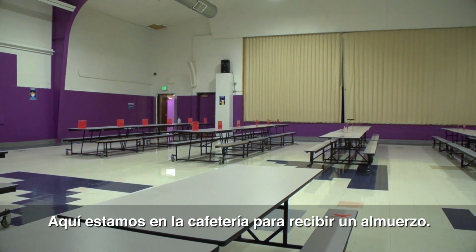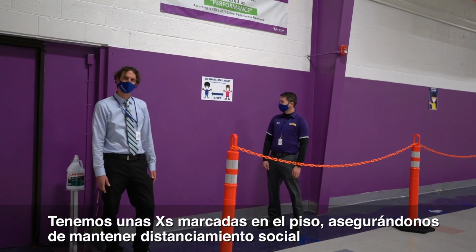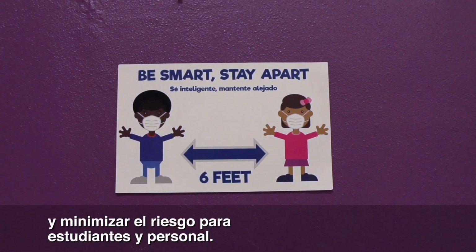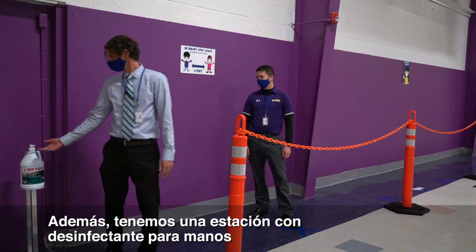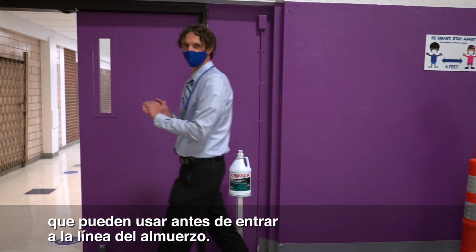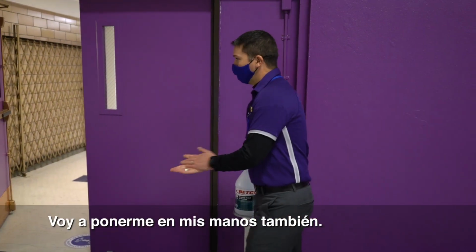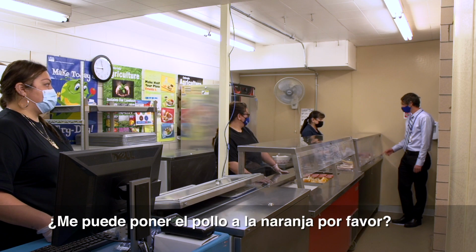Here we are in the cafeteria to have some lunch. We have X's on the floor to make sure that we maintain social distancing and minimize risk for our students and staff. In addition, we also have the hand sanitizing station here that you'll grab as you enter into the lunch line. Get my hands washed as well. Could I have the orange chicken, please?